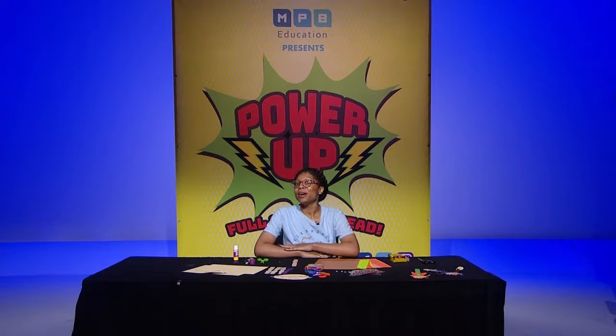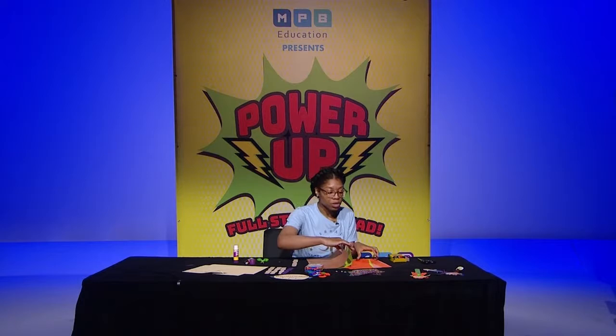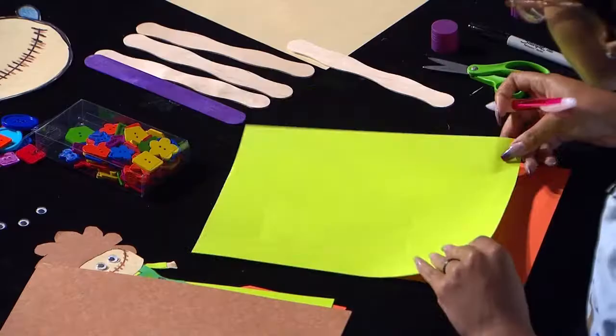Now, the fun part is we get to make an outfit for our scarecrow. Now, sometimes you may see scarecrows and they may have on overalls, they may have on a shirt, they may have on pants. So it's up to you to be creative with what you want your scarecrow to look like. So I'm going to get some colorful construction paper, whichever color that you choose. I think I'm going to choose green and orange, so we can cut them out at the same time.